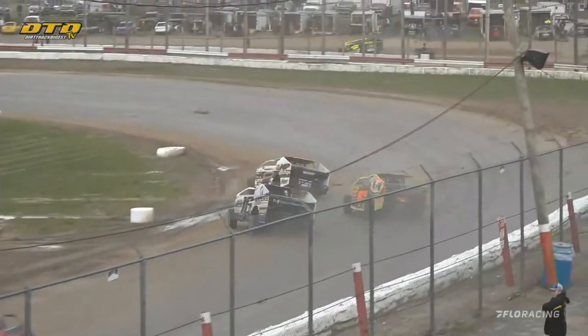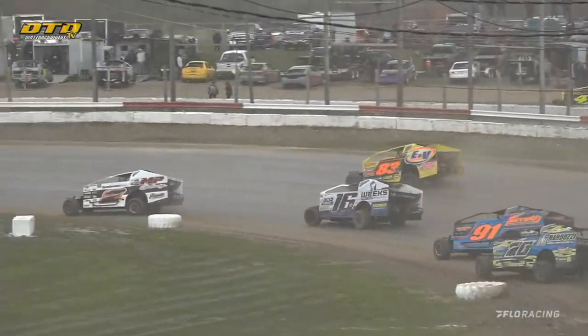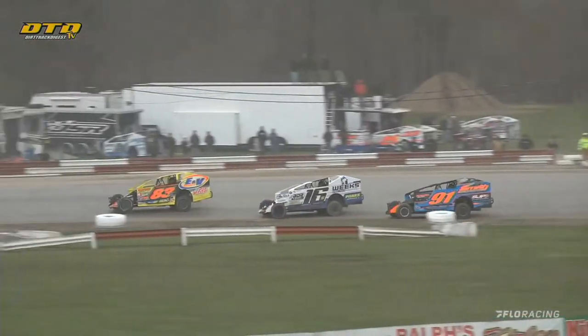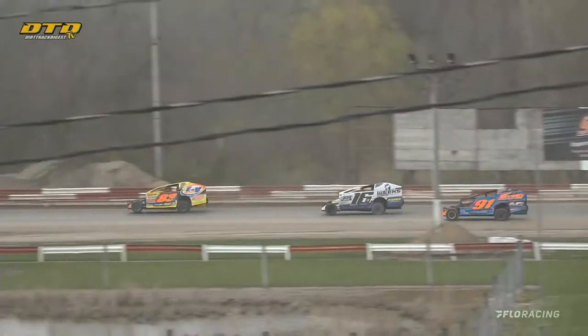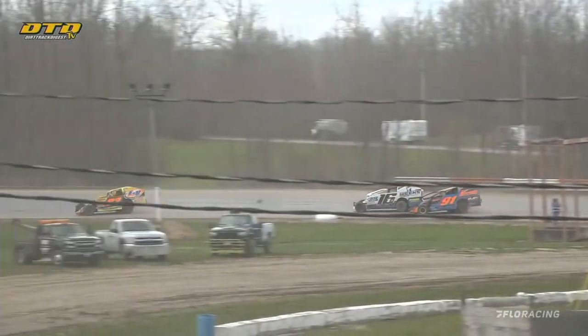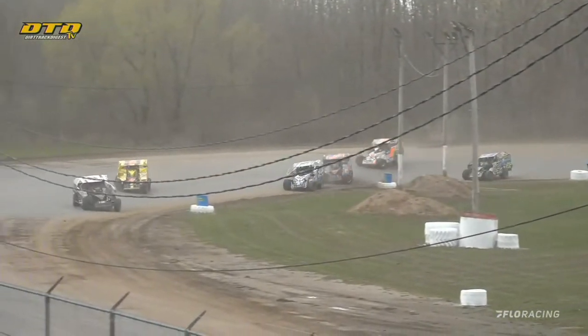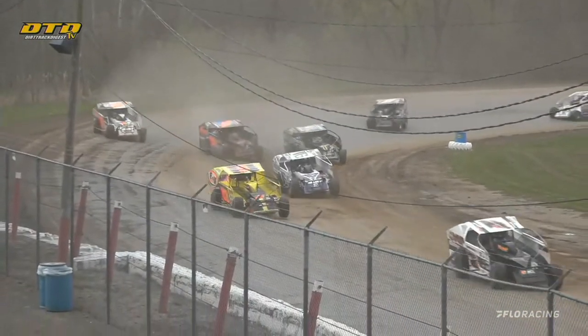Jeremy Slazik for a second. Billy Decker occupies the final qualifying spot. Decker though trying to get into the fray now. Jeremy Slazik under all kinds of fire. Tim Sears, now here comes Billy Decker. Slazik nearly left the door open. Decker jammed on the brakes. See Ronnie Johnson and Alex Payne, they're not out of it.